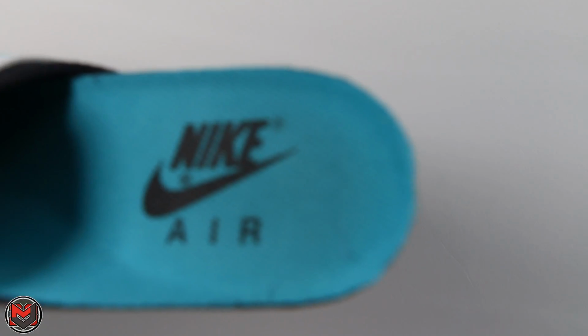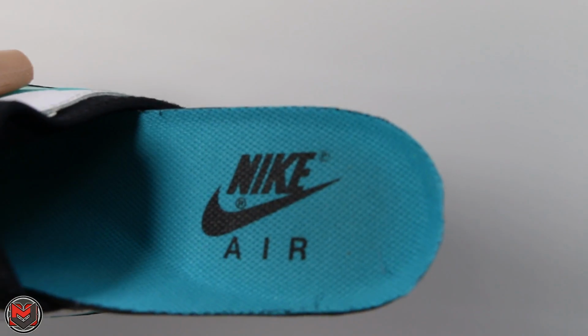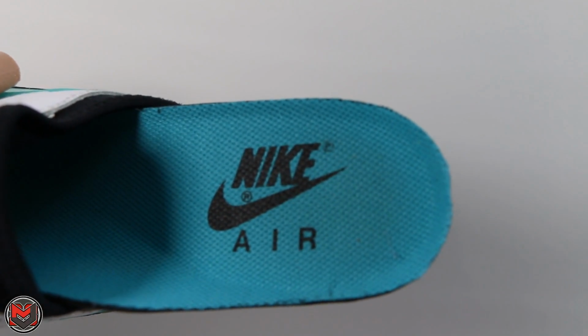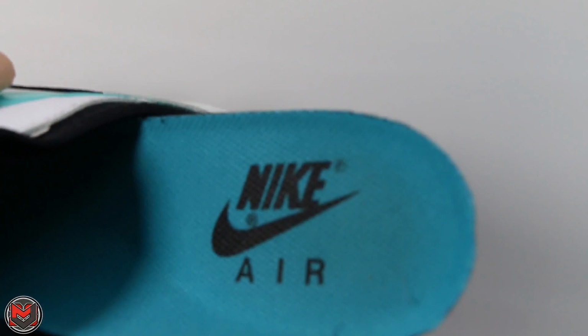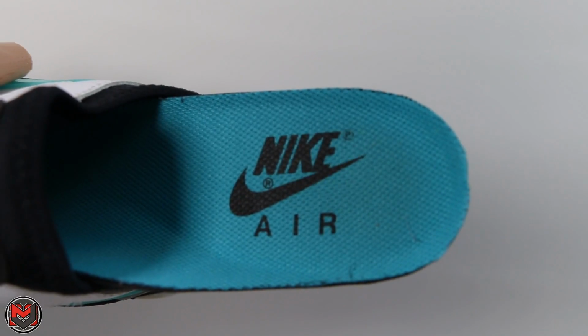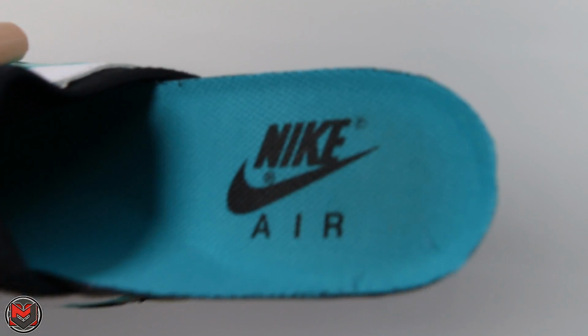So my suggestion to the brand would be something like this. This is an Air Max 93 that I wore for Air Max Day, and you can see that the Nike Air has stayed intact. So this right here is just a heavy screen print. This is just not something that's cheap. It's good quality and it doesn't rub off.